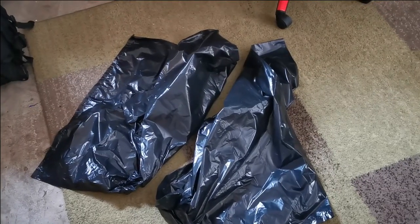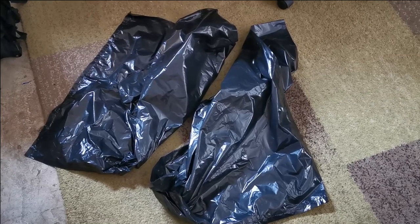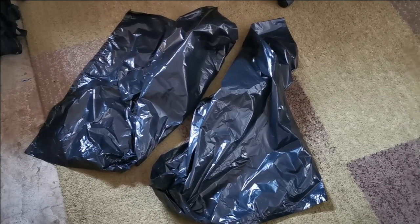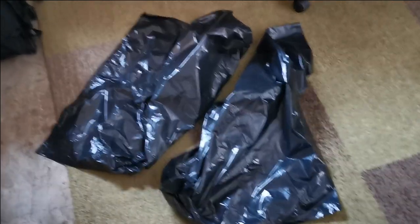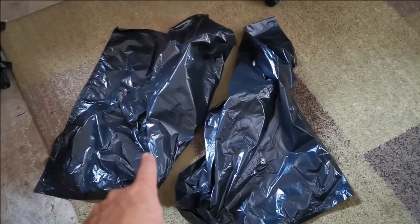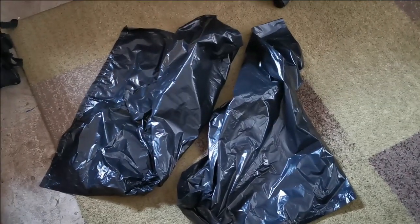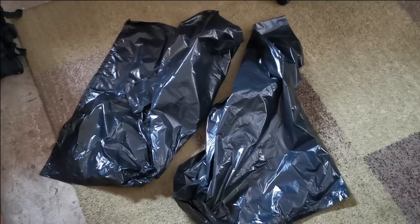Okay, so my next task is to cover up the back window to just protect it from getting wet and so on for the next 20 days, because I don't think any of the insurance companies are open until then. So I'm going to take these two refuse bags, I'm going to put them together and join them so that we can use it to cover up the back of the car.